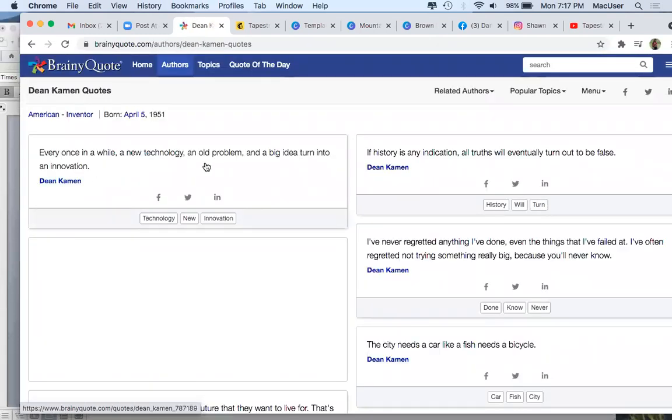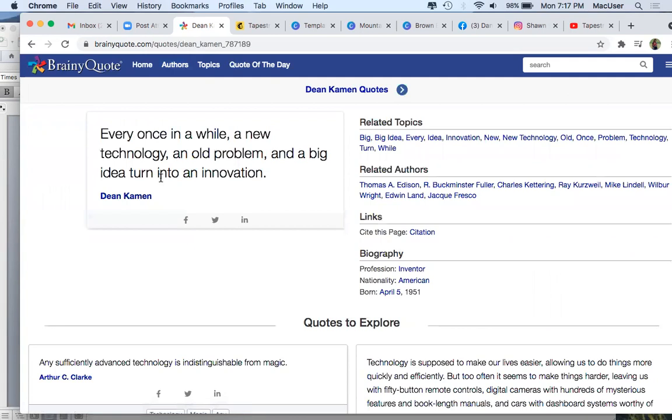Every once in a while, a new technology, an old problem, and a big idea turn into an innovation. Ooh, I like that one. That's a good one. Okay, so we are going to, well, you could just click share, but I'm not going to do that. This isn't going to let me copy either. Come on, I just want it, there we go.